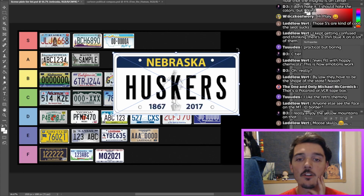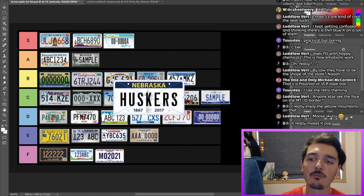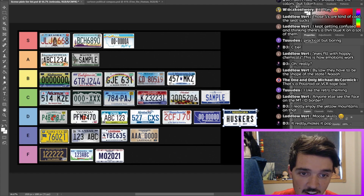Okay, Nebraska Cornhuskers. I do like the yellow on the blue. I think that's a nice touch, but there's also nothing really striking about this. So I think that's gonna go in the D tier here.